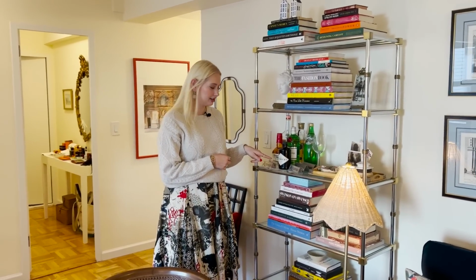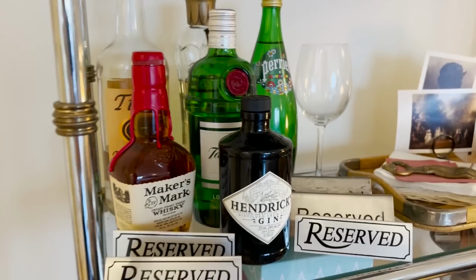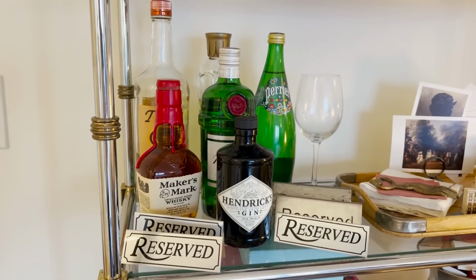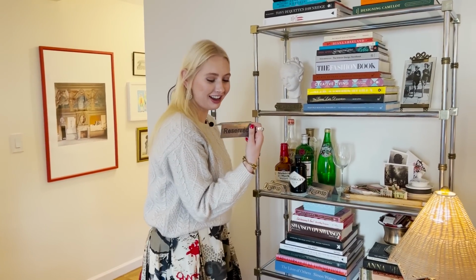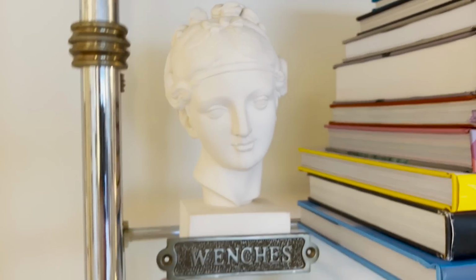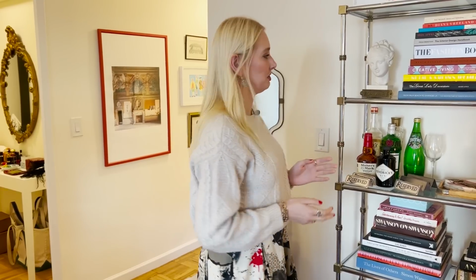We go out to dinner, and I have this weird habit of swiping reserved signs. They have no purpose, and this one is really disgusting, but I don't know why I love it. And this is just a little bust that I got at the Soane Museum in London. That's another place I love to shop for things, is museum stores. You can find really interesting things that you're not going to find anywhere else.